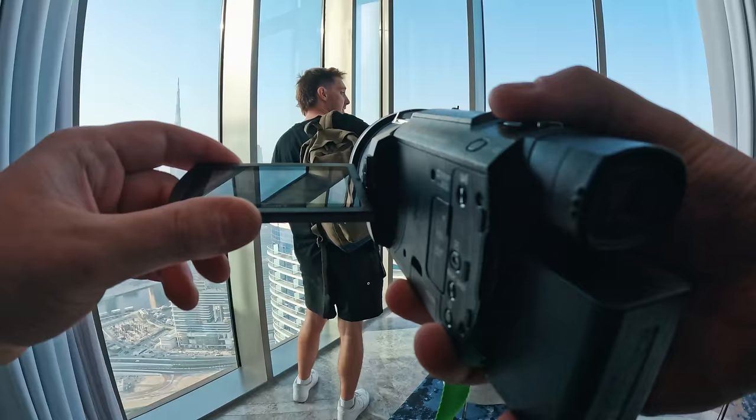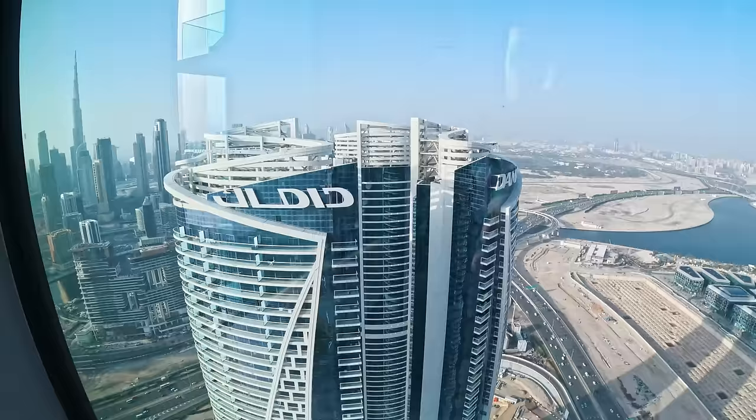I can't see out the... Oh, there you go, that's the big one. The big building. So we just arrived at the hotel room and it looks absolutely sick. We're on like the 65th floor. Look at this. This is nuts.